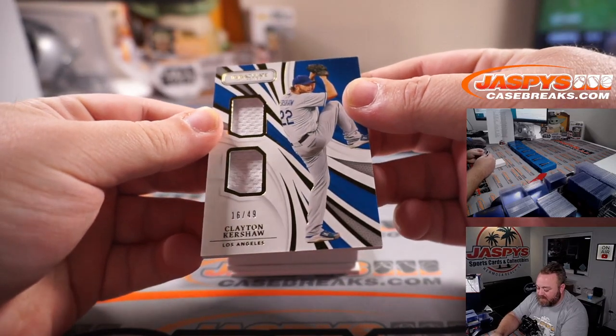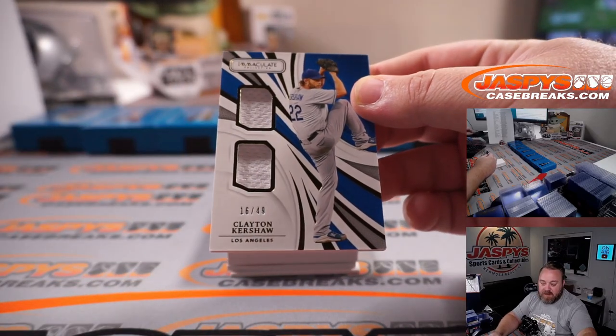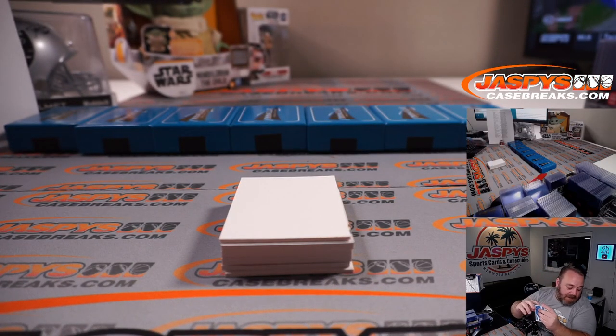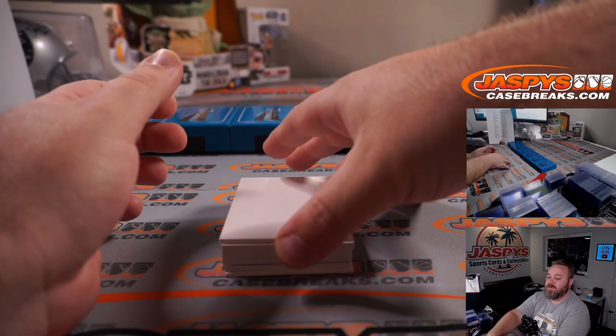Clayton Kershaw, 16 out of 49, dual relic for the Dodgers. That's also random number block, spot six, Ed Ahrens. Last spot, Mojo.